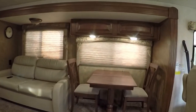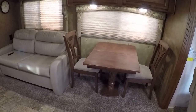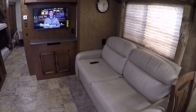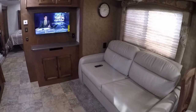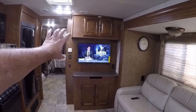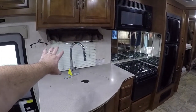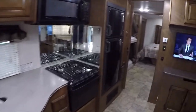So this one is unique because it has the dining table right here with chairs. And then you have the sofa bed with a pull-out queen sofa bed on the left. I believe they replaced this sofa with a new, a little bit wider one. In the front, we have a brand new 32-inch HD television. We have brand new water fixtures, including the kitchen faucet.